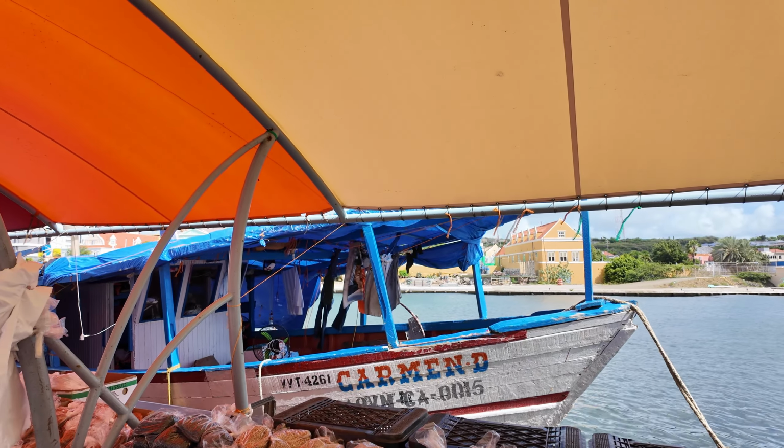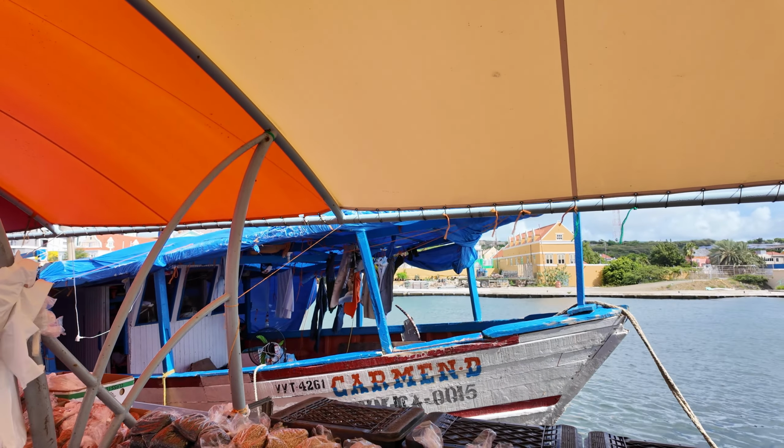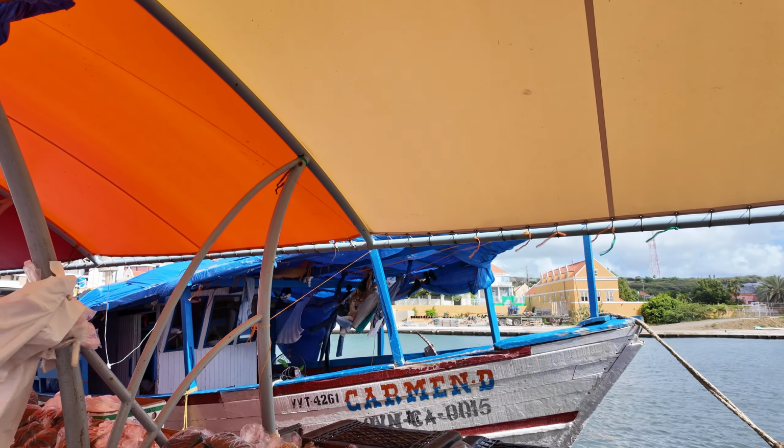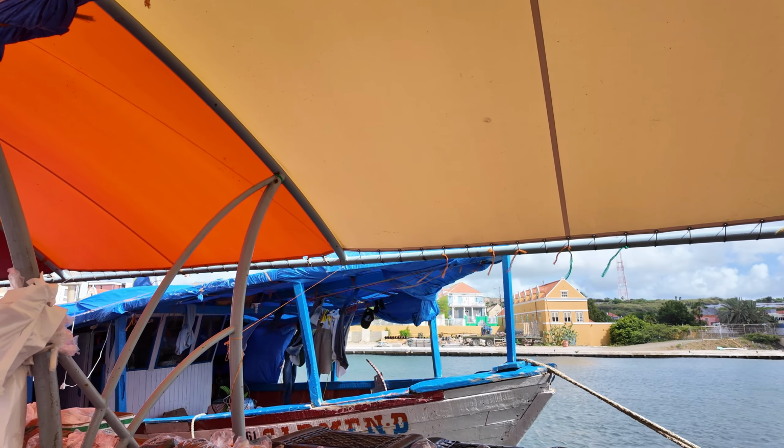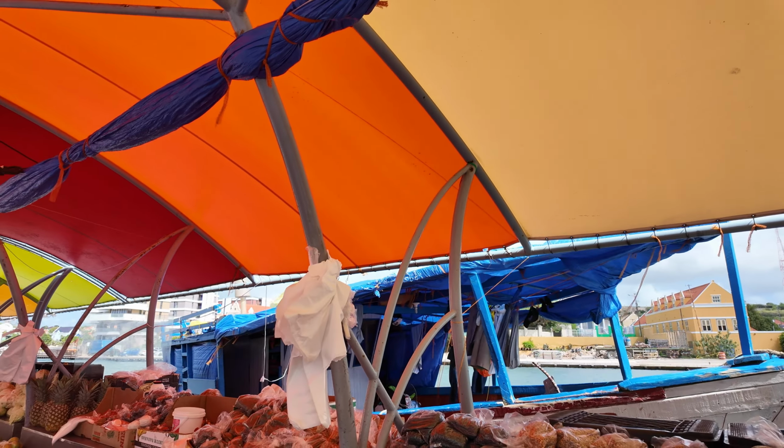Look at this. These are the boats they bring over from Venezuela. Looks like they live on them. I think they go back and forth, you know. It must be a short crossing. I'll find out how long the crossing is.